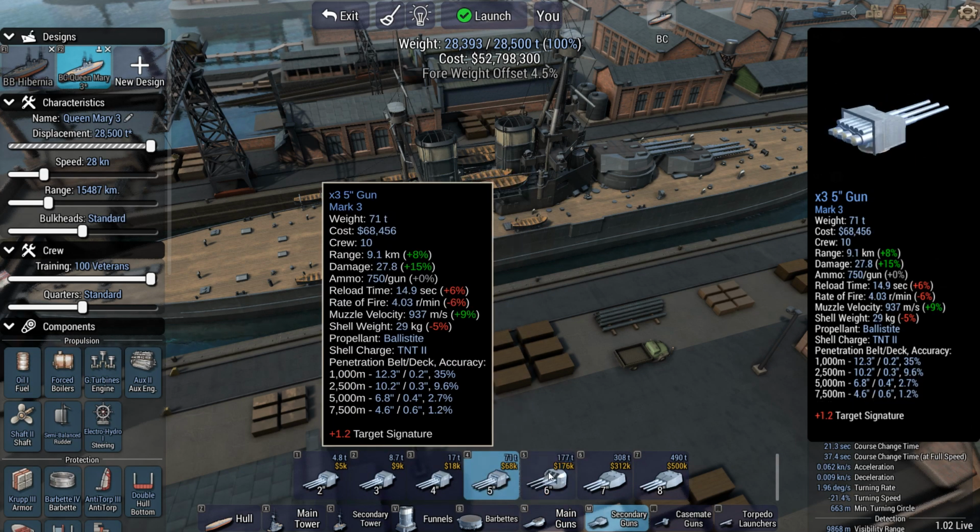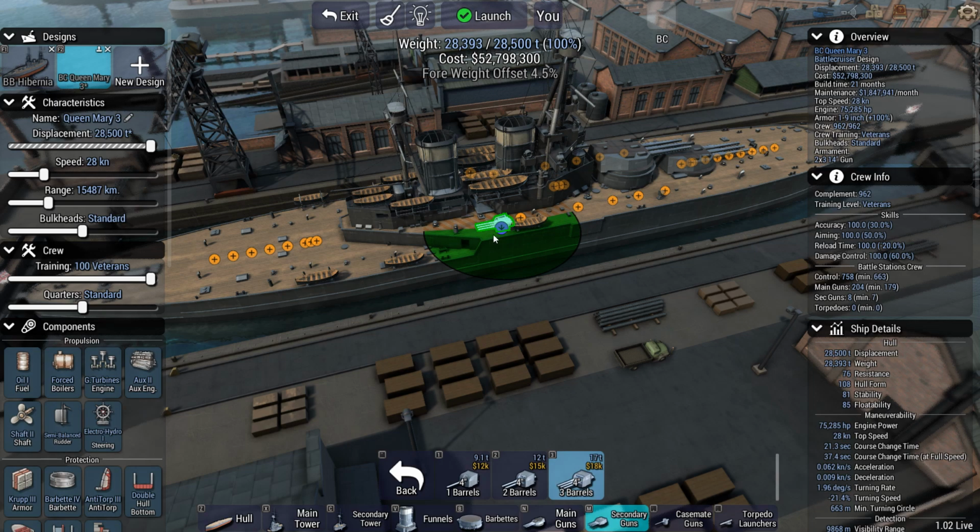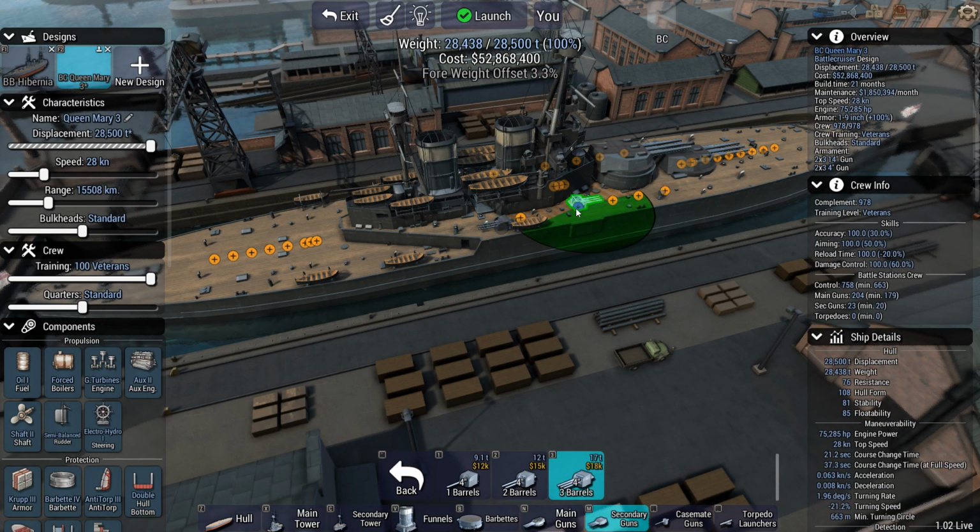Well, 6 inch is out, but 4 inch. 4 inch trebles are 17 tons. Well, that's just pretty. I'll put you in there. Double it up on the other side, which is always good.